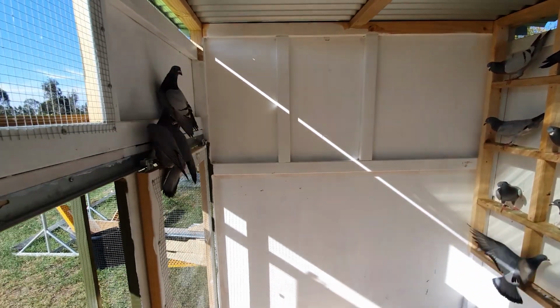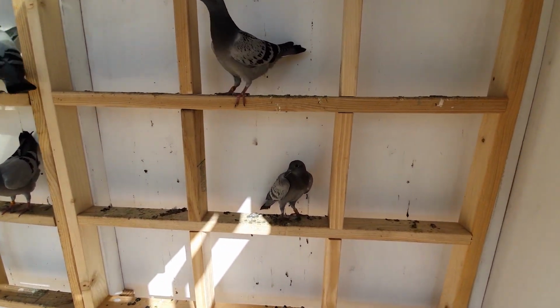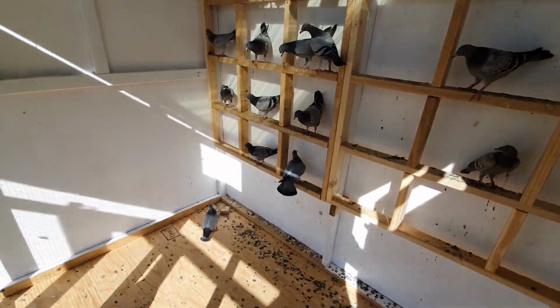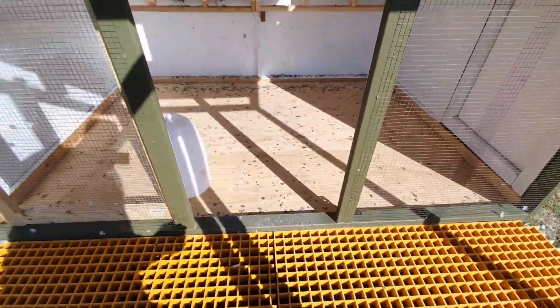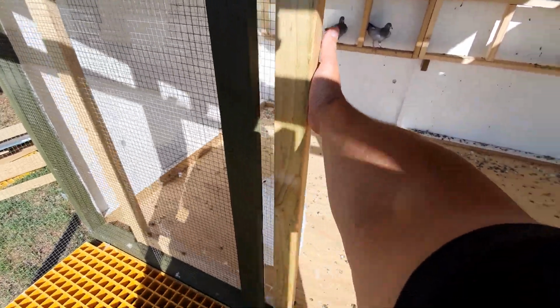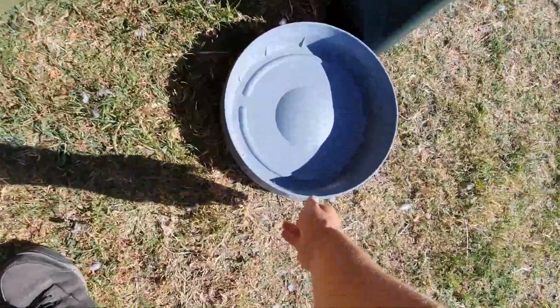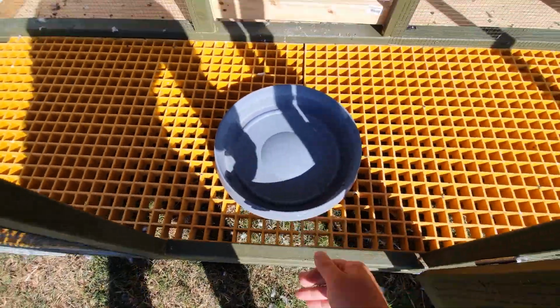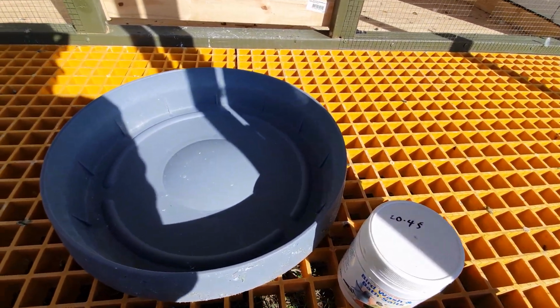They all seem to be settling in quite well. Even the little guys are up on the perch there. He looks a little bit scared. Okay, let's utilize this little sliding door we got here. So while I'm filling the water up, we'll just lock that. Righto. And got them some bath salts as well. Give them a little bit of a treat.